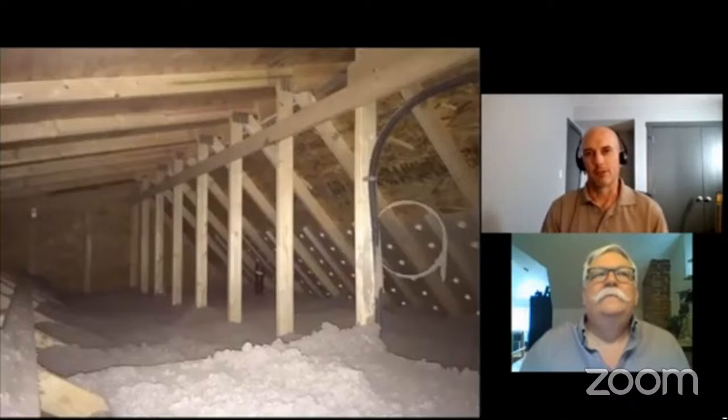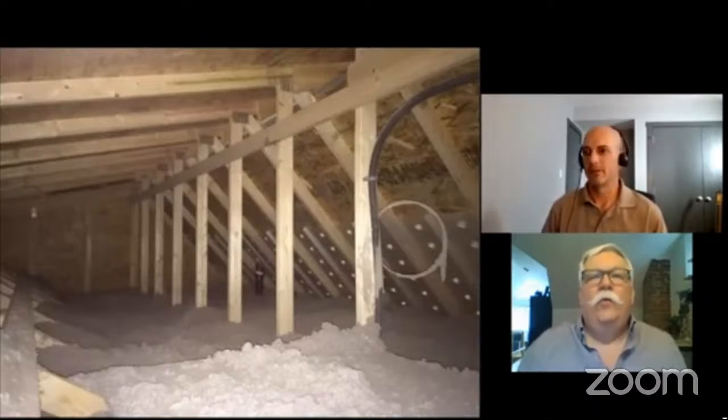Wow. And then just looking off to the right there, we got some cabling hanging from the rafters, and that's just for future solar. Sure, so you're already wired for solar. Yeah. Nice. So we wanted to make sure that was in place.